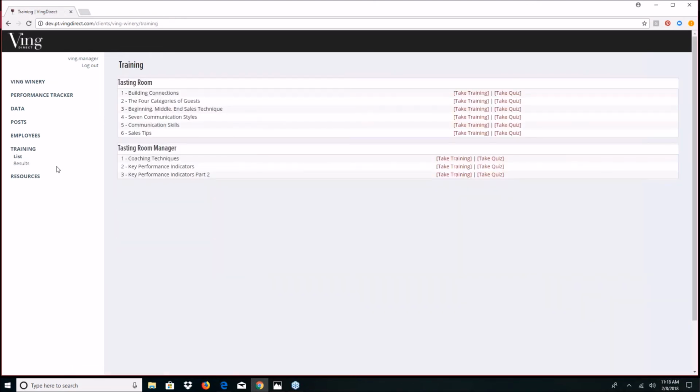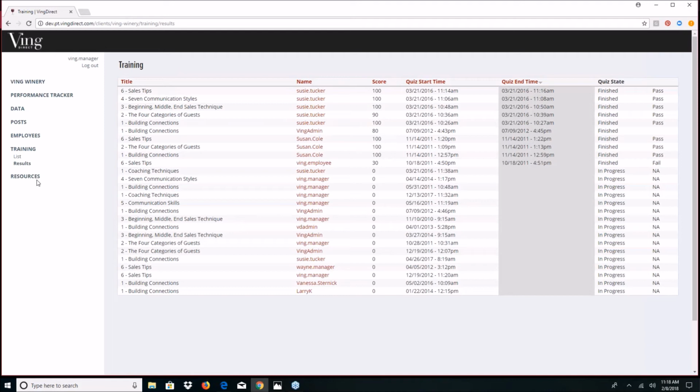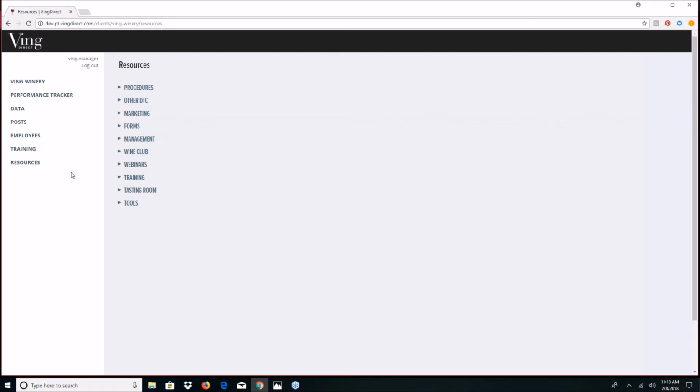Training is going to look the same. You have your results in the drop down here. You'll be able to see who logged in and when they took it and how they did. And then the resource section, we're really excited about this big change as well. You'll notice this is looking a lot cleaner, a lot more user-friendly.